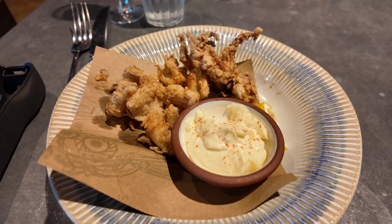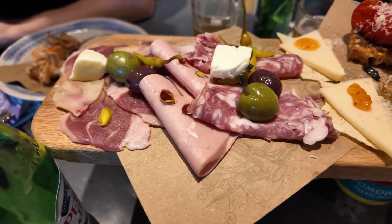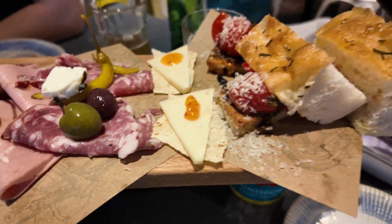Right, well that was a delicious lunch at Jaime's Italian, absolutely awesome. The calamari was lovely, fresh and crunchy, and the garlic aioli was very garlicky, so only get it if you like garlic. The meat plank was alright. The meats weren't anything special. The cheeses that were on it were quite nice, and the focaccia was very tasty, but yeah, the meats are okay. What was it you had, Kate?